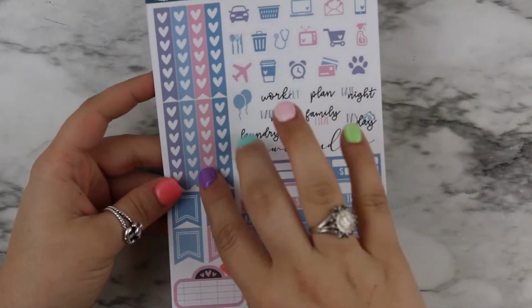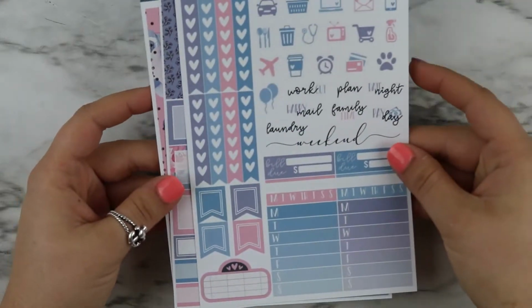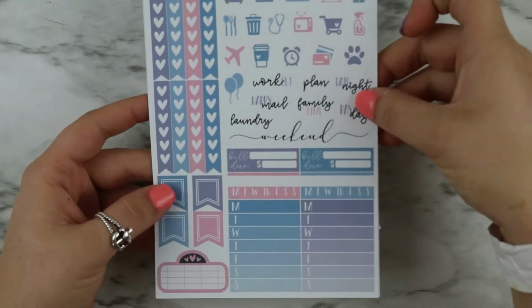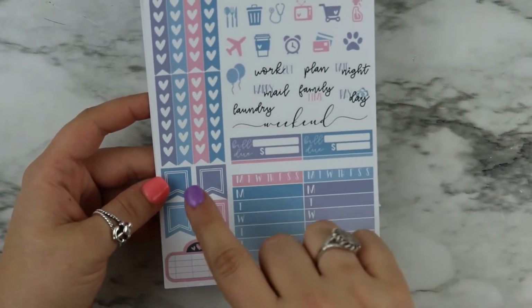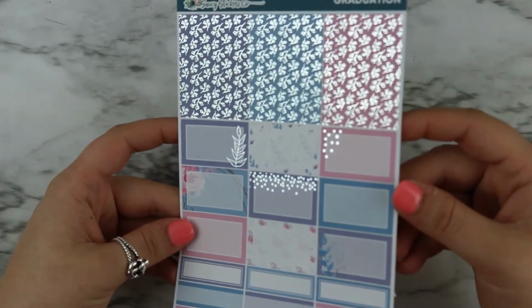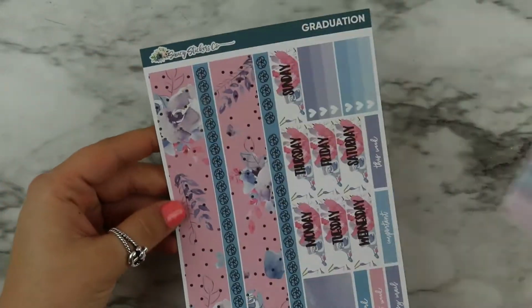And then I think I got the mini kit. Oh no, this was the only option, actually. So you get your checklist, flags, a lot of icons, some script, weekend banner, build dues, habit trackers, 2 weekly sidebar boxes, flags, and a movie marquee. You get these adorable headers that are like florals. They're so cute. And you get half boxes and quarter boxes and labels.